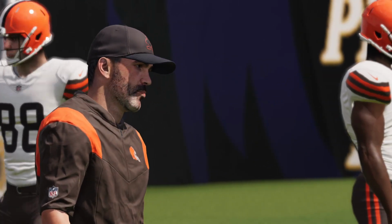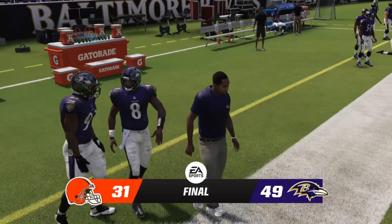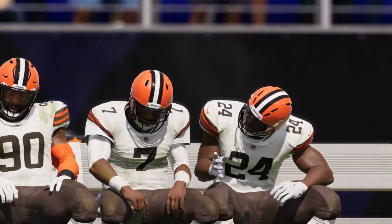Charles, a lot of happy faces heading into the tunnel as this one ends. And understandably so, not only did they get the win, but boy, their offense was on fire.